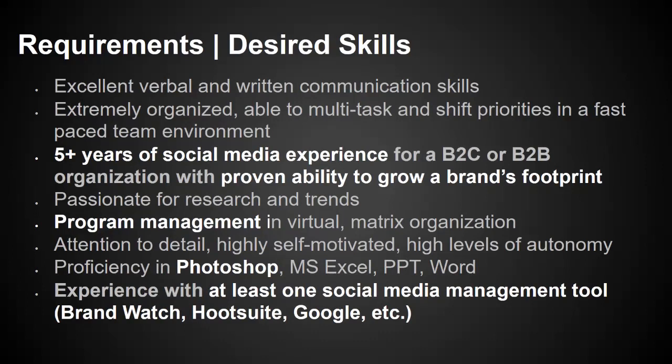and they say, I'm qualified. And the thing that's going to kill you in that applicant tracking system, or in general, is if you don't have 5 years of social media experience and you haven't done program management, you don't know Photoshop, and you don't know some of those social media management tools. And I think you have to be very realistic about that.